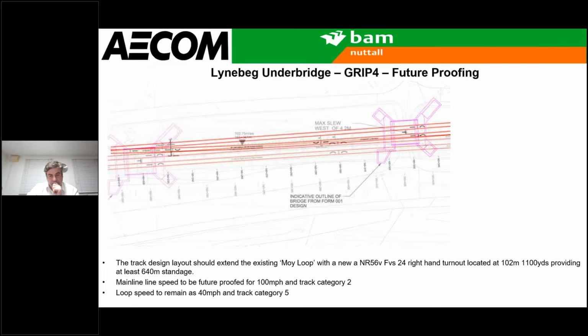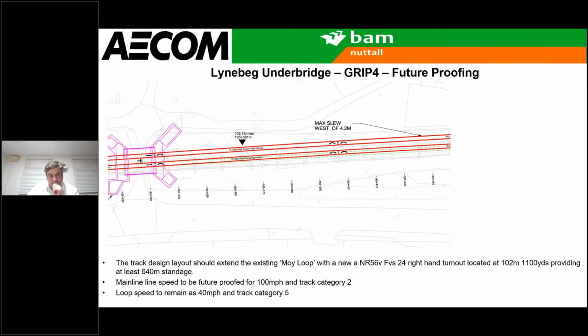Next click, Stuart. And with the option 2 design, the maximum slew to take the existing single line position to be the new main line was a slew of 4.2 metres just to the north of the bridge. So obviously, if this job did happen, there are significant earthworks, both south of the existing bridge and north of the existing bridge. So I guess if it ever happens, extending Moy loop is another massive piece of civil engineering and also PWA works. And next slide, Stuart. Or next click, sorry.